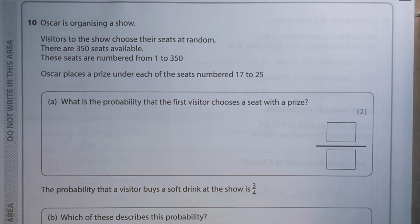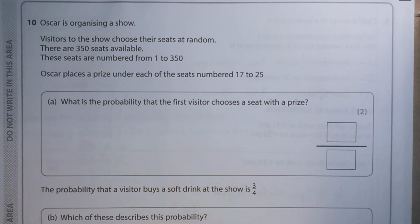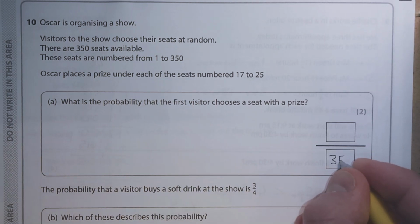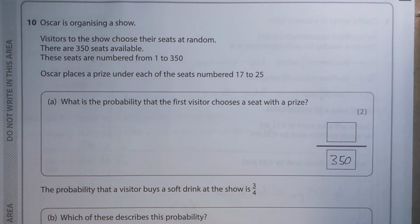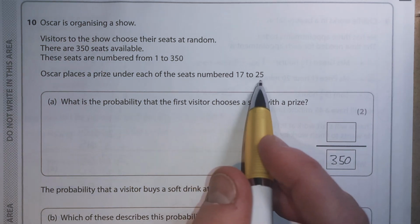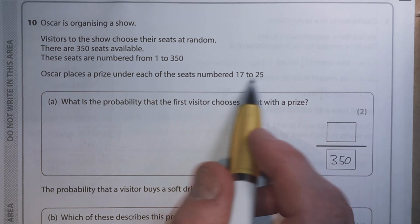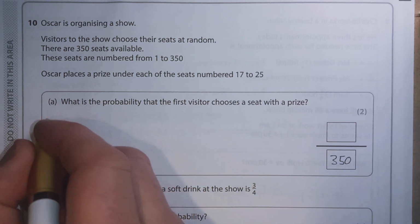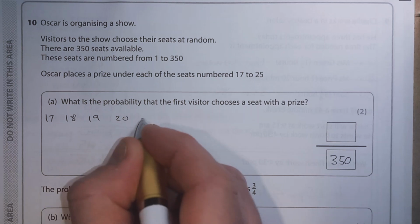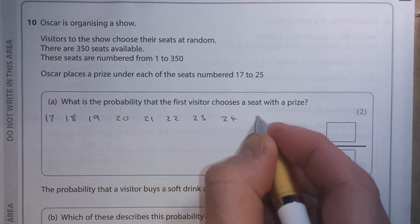What is the probability that the first visitor chooses a seat with a prize? Well, the first visitor has got 350 seats to choose from. So that's our denominator. Now, winning a prize means I have to sit in one of the seats from 17 to 25. Now, to be sure how many seats there are between 17 and 25, I'm actually going to write them all out. 17, 18, 19, 20, 21, 22, 23, 24, 25.